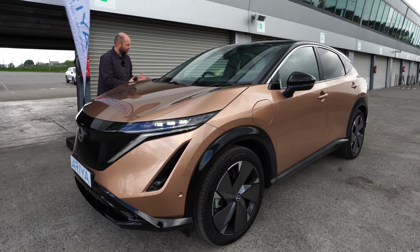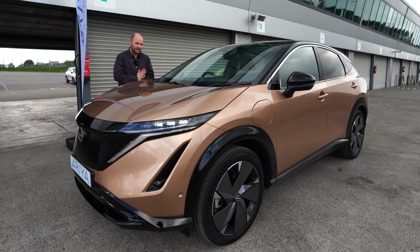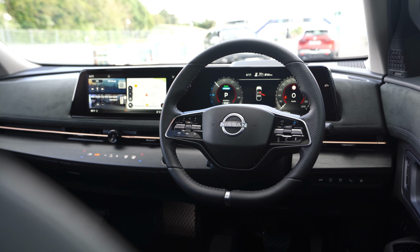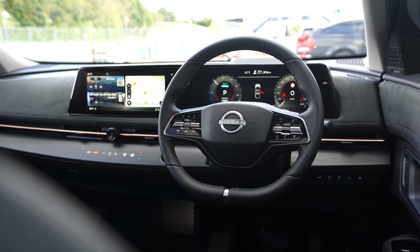This is a pre-production car. It's the smaller battery. We're getting a very first look at it today, and then we'll take it around the track here in Mondello. We've got a very short 30-minute slot here.